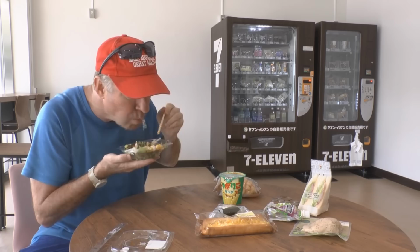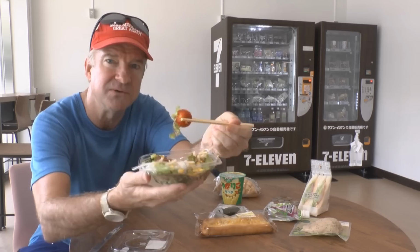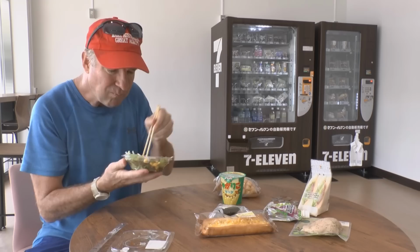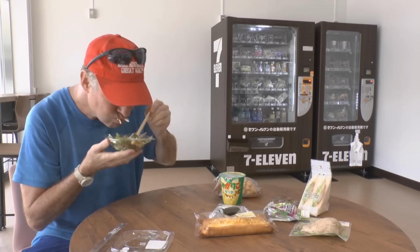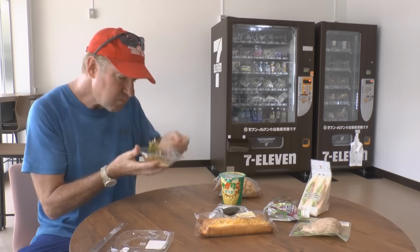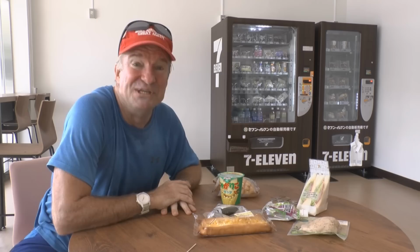Comes with a cherry tomato. Cherry tomato. You say tomato, I say tomato. Broccoli even. And then it's got some daikon, it's got some onions, it's got some corn. And dark leafy lettuce. That was a delicious salad. So what's gonna be next?